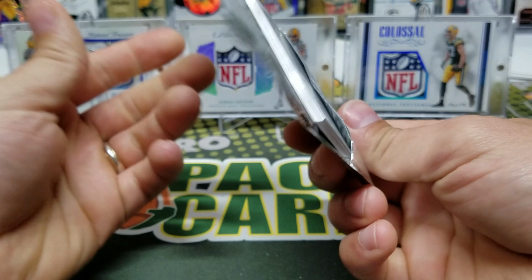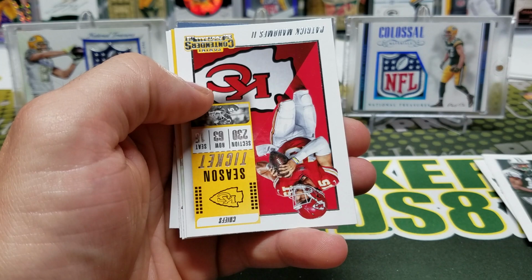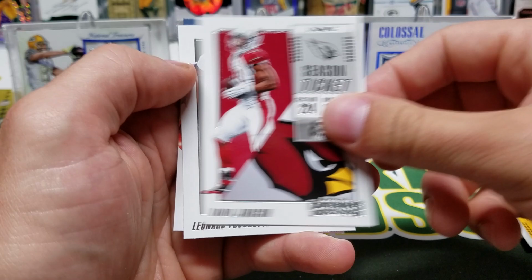Over with. Pack two, Von Miller, Anderson, Mahomes, MVP contenders, Philip Rivers, David Johnson, Fournette, and that's it. All right, pack three.